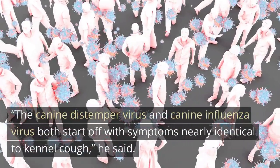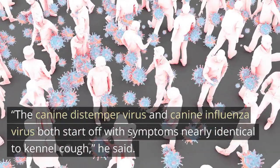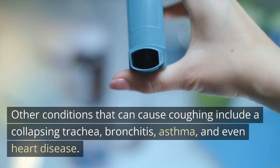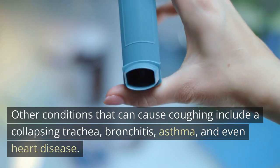The canine distemper virus and canine influenza virus both start off with symptoms nearly identical to kennel cough, he said. Other conditions that can cause coughing include a collapsing trachea, bronchitis, asthma, and even heart disease.